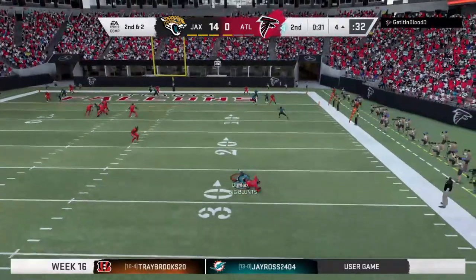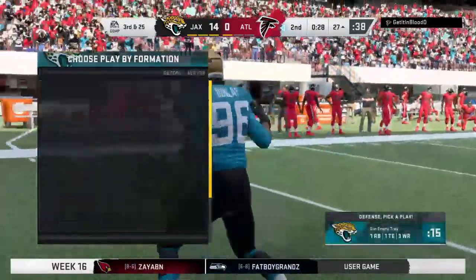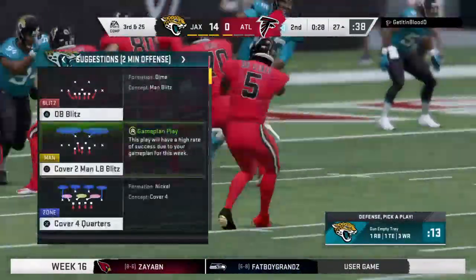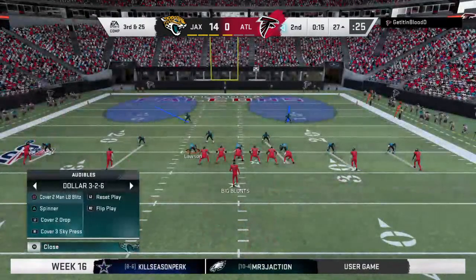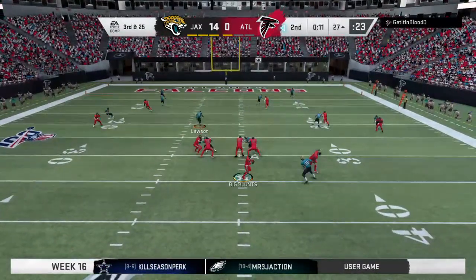Escaping the pressure right. And a big loss here as he's taken down. Carlos Dunlap in there to drop him for his 11th sack of the year. 7th play of this drive coming up, but a long way to go on 3rd down.